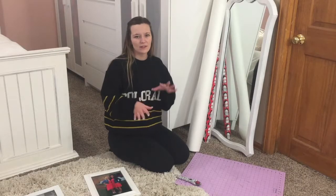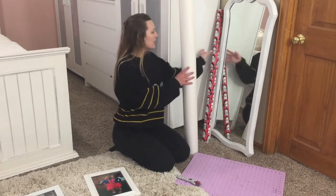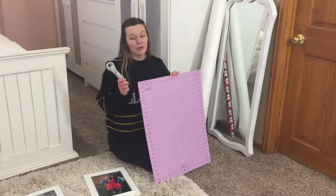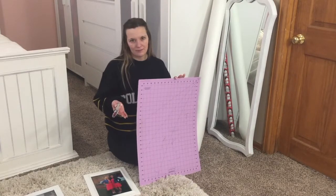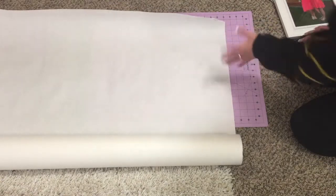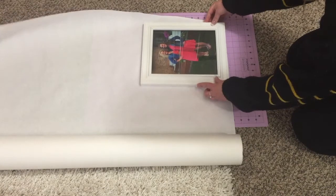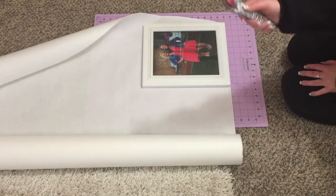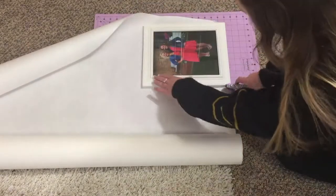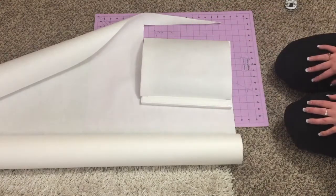The supplies that I'm using for this little trick is butcher paper, which I know a lot of people don't have around their house, but they do have wrapping paper, so wrapping paper would also be a good alternative. And I'm also using a rotary cutter and mat, but a scissors is just fine. So what I'm doing is I'm just taking my butcher paper, laying it down on my mat. Then I take my picture frame, place it on the paper. Then I take my rotary cutter and just cut around the frame. And then I just have a piece of paper that matches the size of my frame.